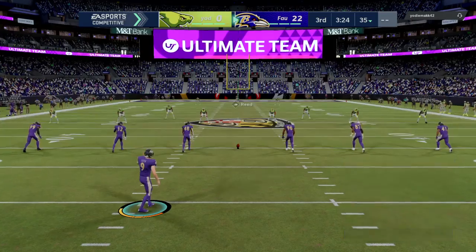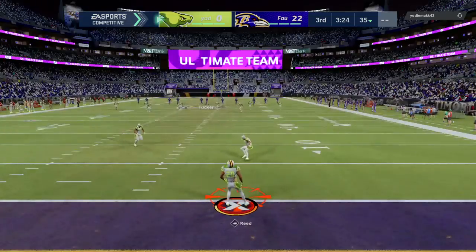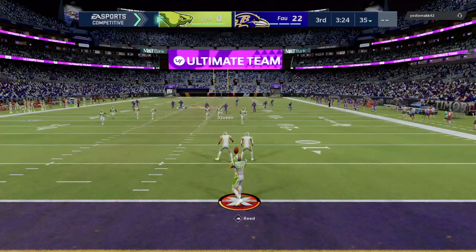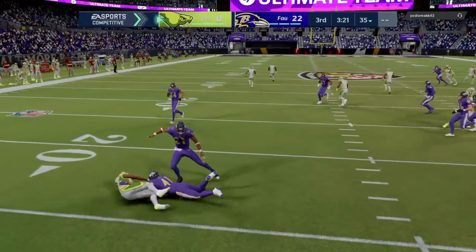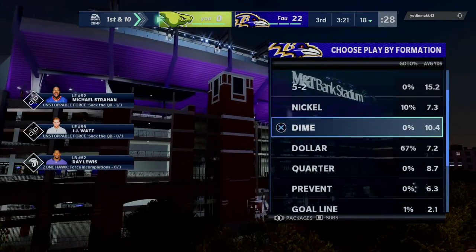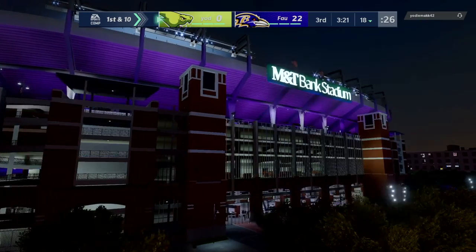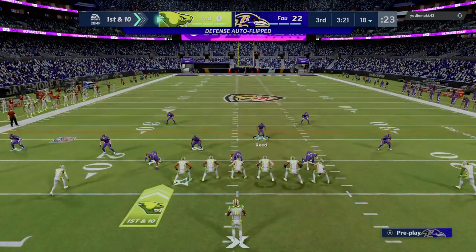Justin Tucker to kick. And you can bet they're preaching two hands on the ball here as the kick's away following that fumble return. Here's Reed returning. And no alley to be found. The coverage was solid, and he's dropped at the 18. At their own 18-yard line. The offense now at the line, ready for their next drive.